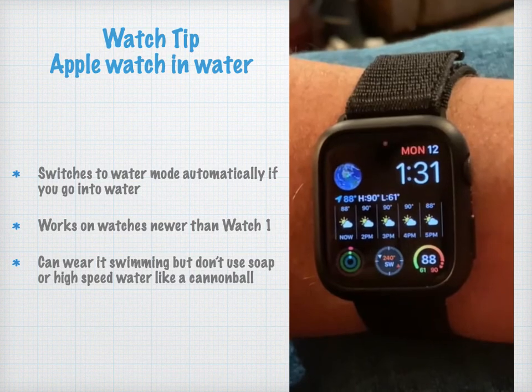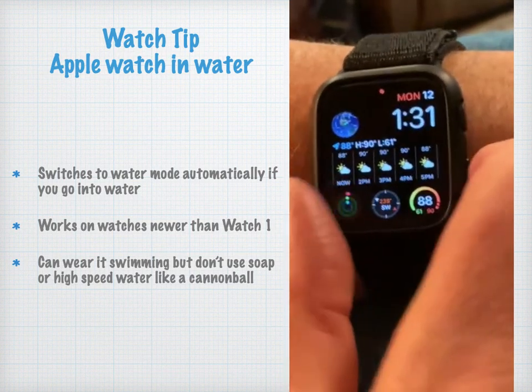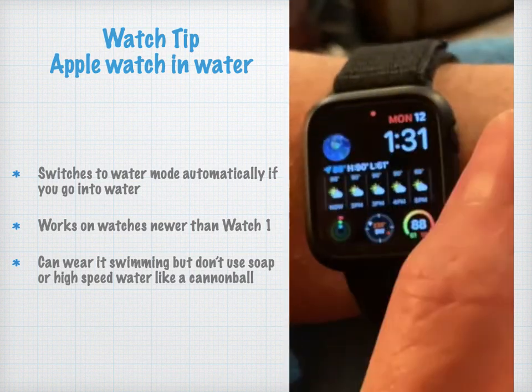What it does is play a sound and clear the speakers out. Now your watch will work again. You can do things with it.